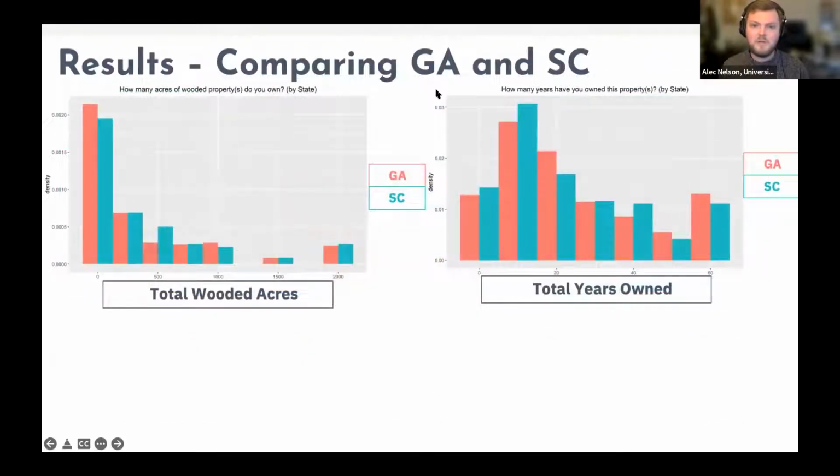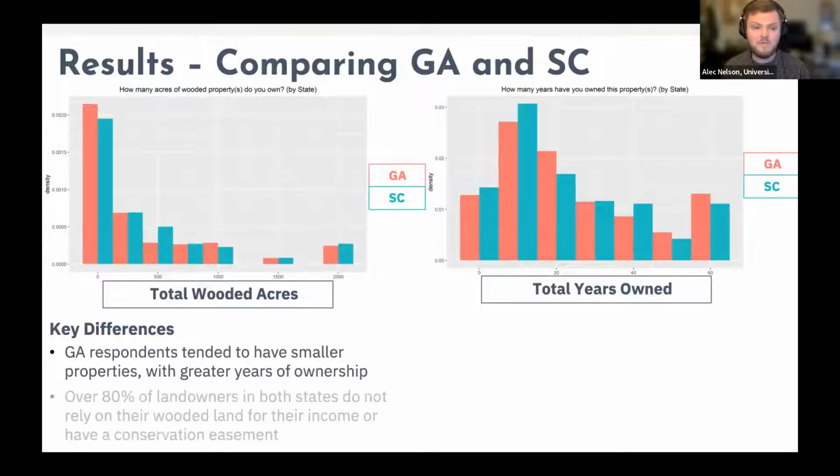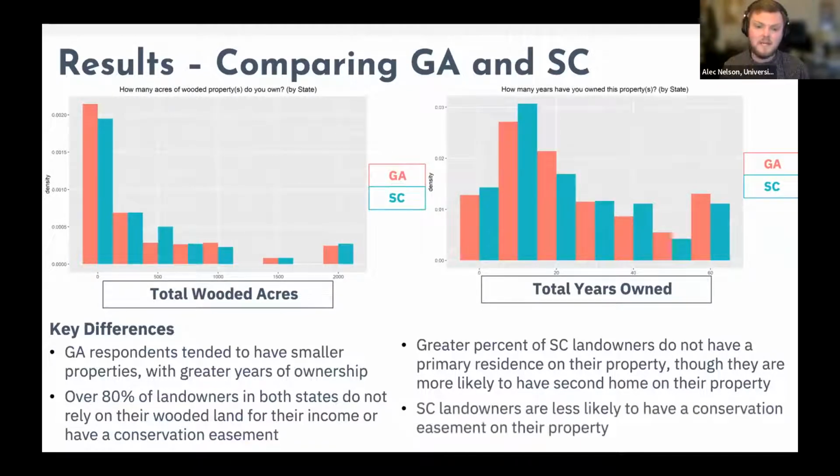If we take a look at a comparison between Georgia and South Carolina, we can see there are some differences between these sets of landowners. We can see that Georgia respondents tended to have smaller properties with greater years of ownership. And if we look across both states, a majority of landowners do not rely on their wooded land for their income or have a conservation easement. A greater percentage of South Carolina landowners do not have their primary residence on their property, although they're more likely to have a second home on their property. And they're less likely than Georgia landowners to have a conservation easement on their property.